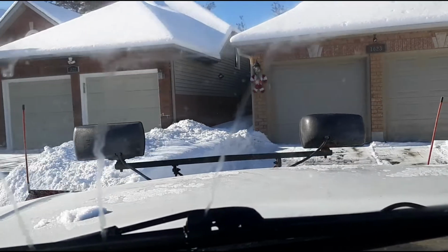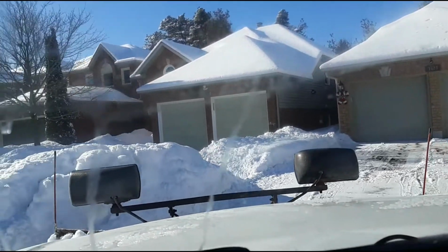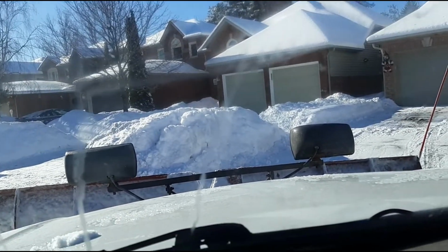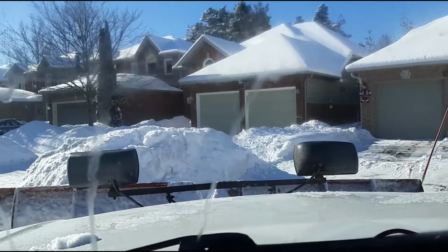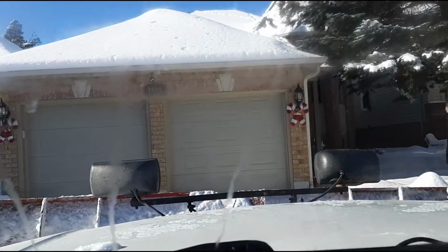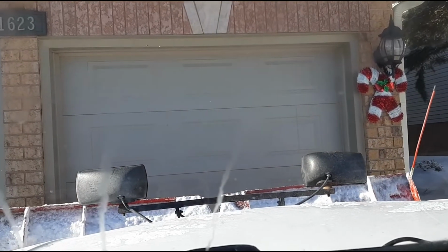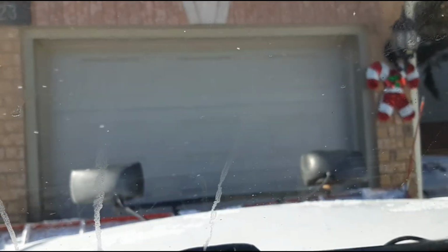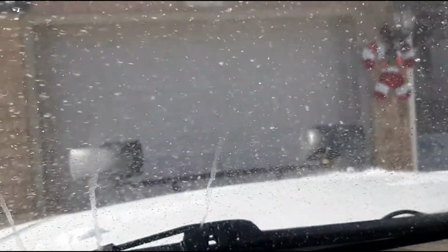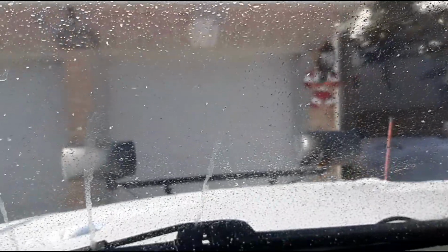Another 18 centimeters on top of the already 60 centimeters we just got 3 days ago. Here we go. The thrills of plowing. Months with doing nothing, and then 4 days in a row of work. Blowing snow now.